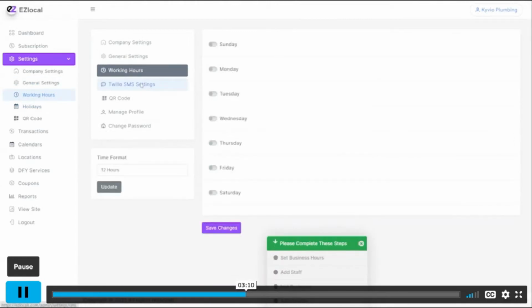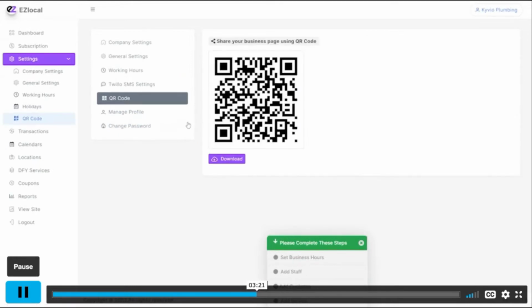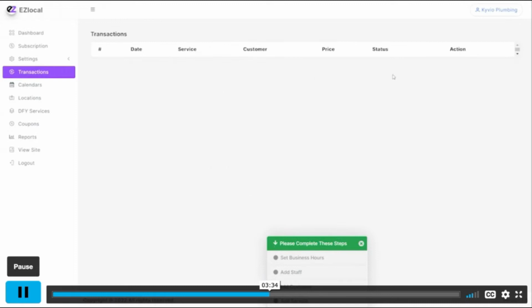Your Twilio settings. Yes, it has a Twilio integration that you add your information to in here. Then when someone sets an appointment, they'll automatically be texted an update. You can create a QR code that you can send out to customers to share your business page. You can manage your profile here, and of course, change your password. You can look at transactions that you have made with EzLocal. There are none right now because we're on the free setup.